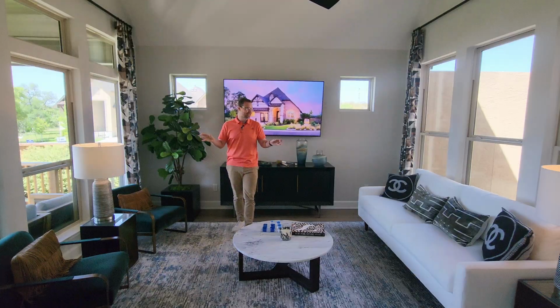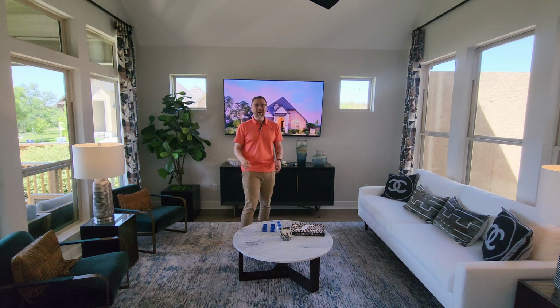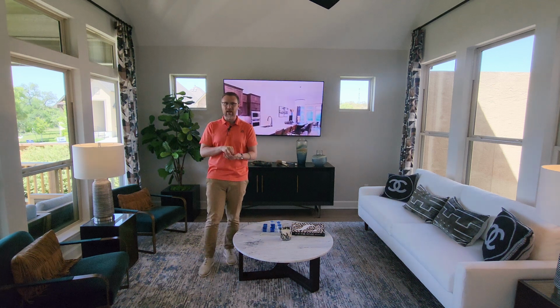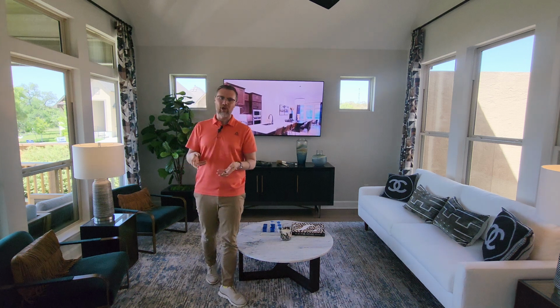So this is the living area, right? I actually really like how my kids would tear this up. But this is the living area. I really like how they have it staged. So this is going to be 79 total homes, so it is a smaller subdivision. They are luxury garden homes.